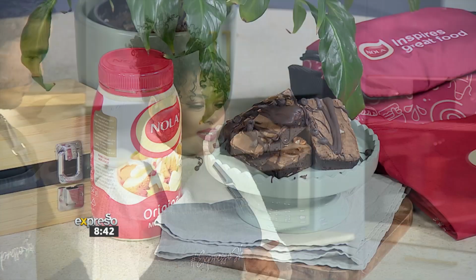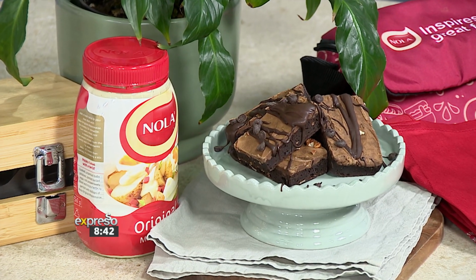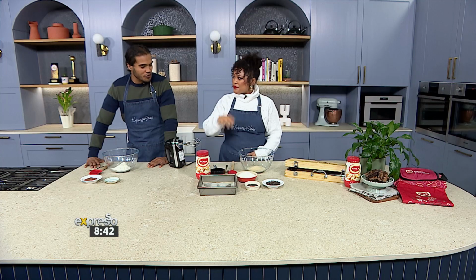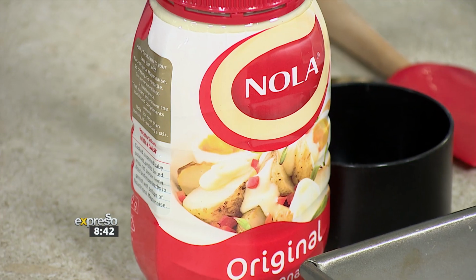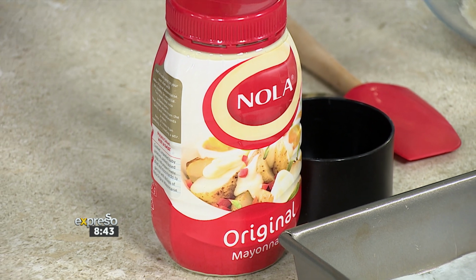I had a moment with Graham earlier this week where I couldn't believe that we were using mayonnaise in a recipe. It's crazy. I think of it for salads, for the tanginess and the flavors, but in a dessert? It's basically oil, which is one of the ingredients. It's kind of like a hack that we use.